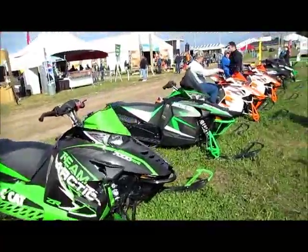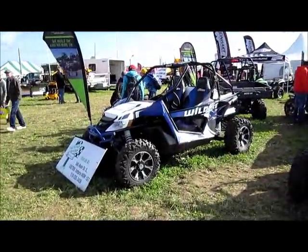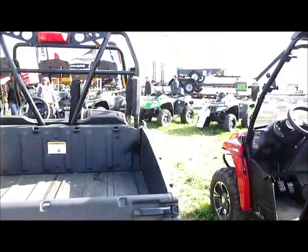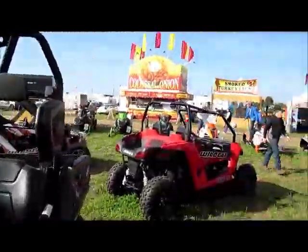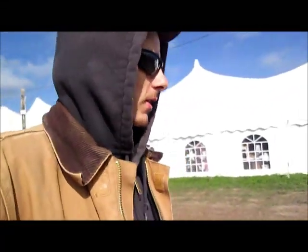We got some new Arctic Cat machines here. Wildcat, jeez, I'll say it's wild, alright. These guys are out of Shelburne. Nice trailer over there. That'd be good for putting your sleds in. You can fit two on that trailer. Alright guys, we're just kind of walking through Tent City here. I don't like recording in the tent, so I didn't get too much footage. We're going to go see if we can find some more equipment.